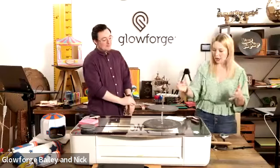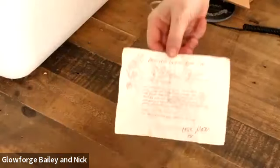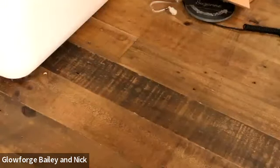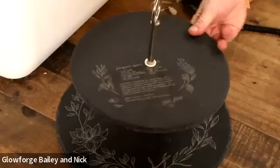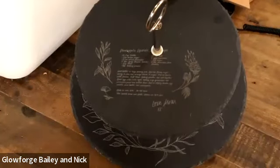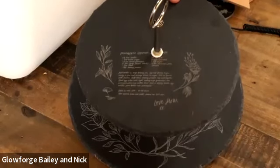So right here, let's see. If we go to our close-up cam again, here's a handwritten recipe. We put this piece of paper directly in the Glowforge, and then we captured it and engraved it onto, sorry, we can't get closer than this, but onto this slate cake tray. And it is, again, really similar to the print that we're doing right now. Smooth to the touch. Looks gorgeous and high end.